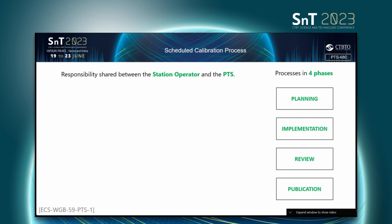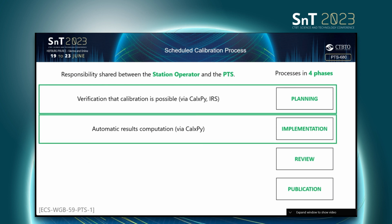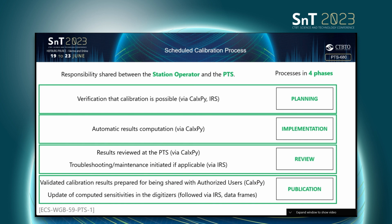In terms of process, the scheduled calibration process can be summarized in 4 phases. The first phase is planning, which consists in making sure that there is no obstacle for the calibration to be performed in the upcoming year. This is usually the occasion where we gather all the meaningful information that will be helpful for us to interpret the calibration results. Implementation is fairly easy because it's now made completely automatic. And then there is the review from PTS officers and the publication of results whenever this is considered to be the good moment. During the review phase, of course, this is the moment where any kind of anomaly is checked and where maintenance action may be triggered.